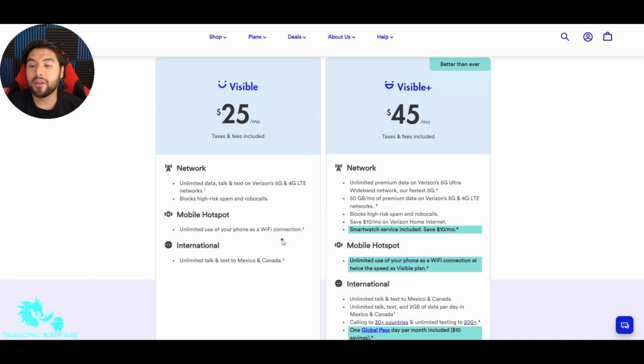You get unlimited use of the phone as a Wi-Fi connection. So unlimited hotspot. International unlimited talk and text to Mexico and Canada. So you can see that's it.